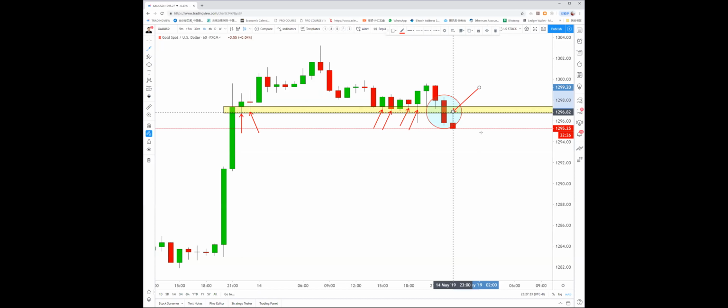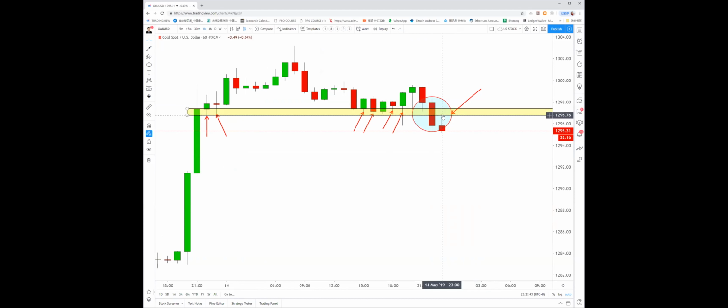Do you see this pullback? Can we sell from here, from 1192.1 to 1196.76? Can we? You can see, yeah, the structure broken and pullback. Boom, you sell, you make some money. Easy, right?